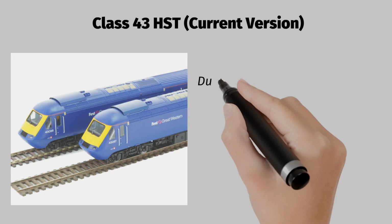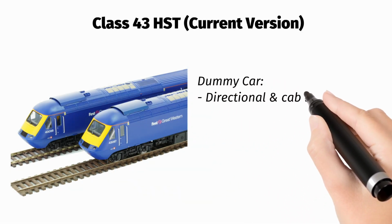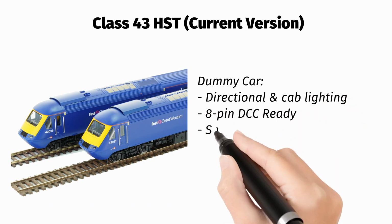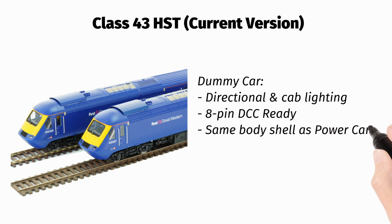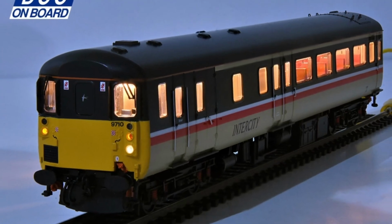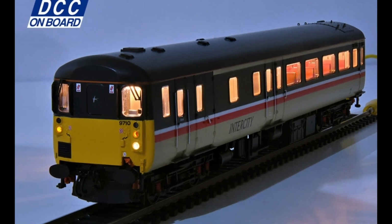Next up we have the dummy car. As this is unpowered and merely provides directional and cab lighting with an option for an 8-pin DCC decoder, it's an equivalent to a driving trailer, or to a lesser extent a DCC controlled lighted coach. As it is reusing the body shell of the power car, it doesn't warrant comparison with the Bachmann DBSO, for example, which requires its own unique tooling and at a lower sales volume.